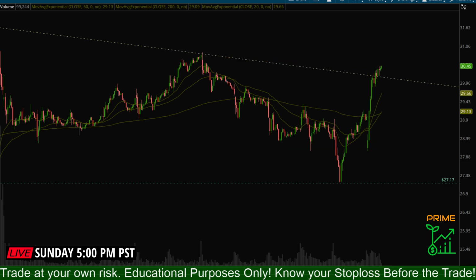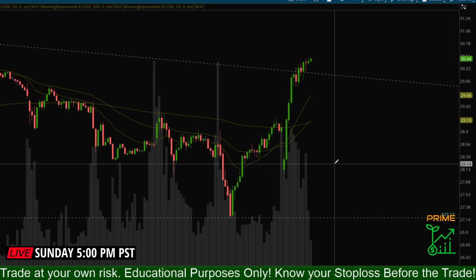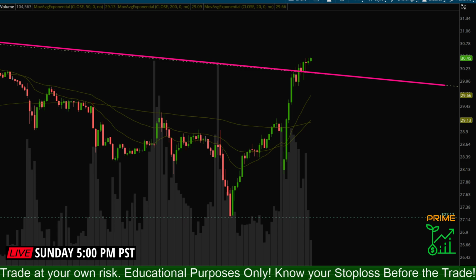So what I'm going to do now, as far as managing this trade, the part that I really wanted to get into, the purpose of the video, was to show you that there is resistance in this area.